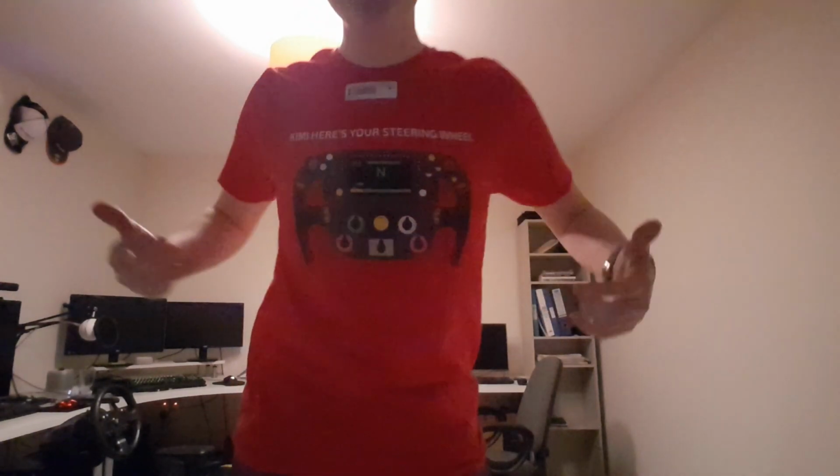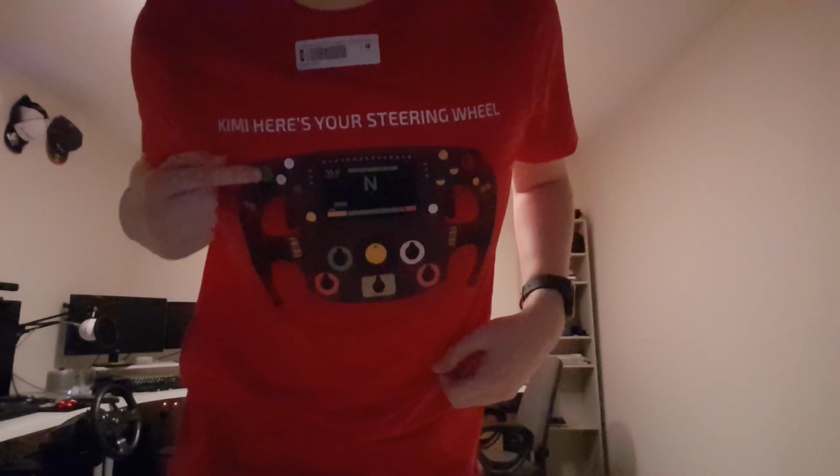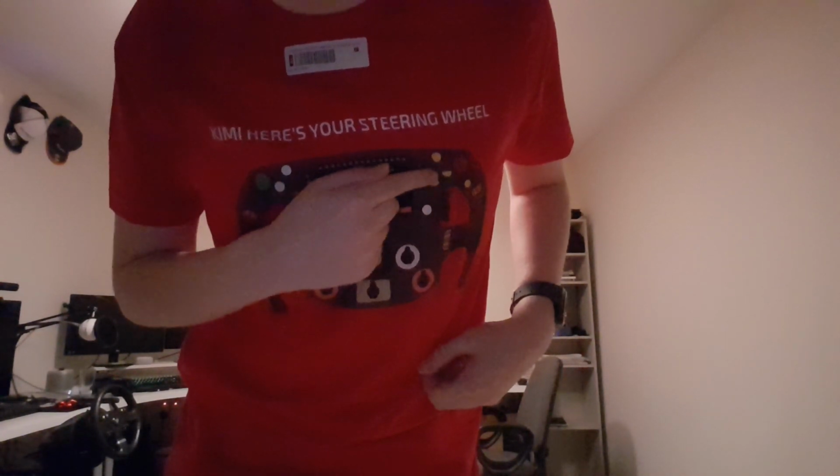This one, I don't know what's wrong with me. I can't read. Obviously, it does quite clearly say, Kimi, where's your steering wheel, rather than here's your steering wheel. I apologise for that. So next up then is the Kimi Raikkonen one. As you can see, Kimi, where's your steering wheel? Really, obviously, this one, pretty iconic.